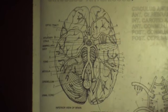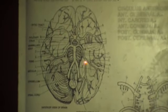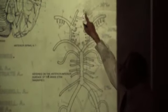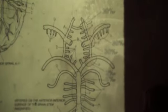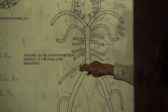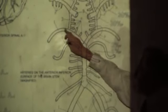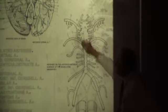And this is an enlargement of this area. So we have the internal carotids coming up from below, this way and this way. And they produce two anterior cerebrals and two middle cerebrals, as we've mentioned to you. Here are the two vertebrals coming up. They produce a midline basilar, which after producing these branches terminates in a great posterior cerebral. So we have the posterior cerebral, the middle cerebral, and the anterior cerebral.